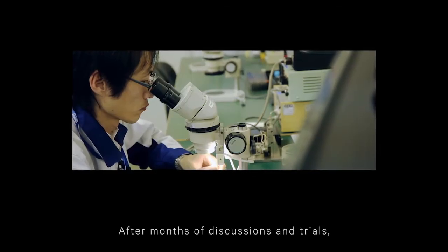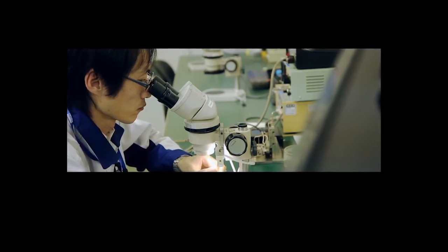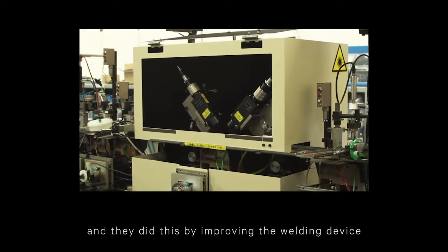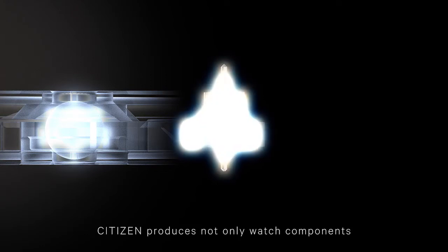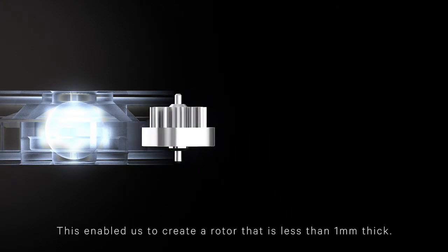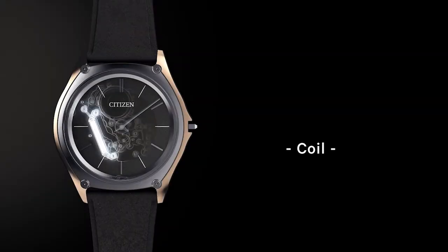After months of discussions and trials, the team came up with an entirely new method. They used laser heat to weld together 2 of the parts, and they did this by improving the welding device, which wasn't adopted in a different project. Citizen produces not only watch components, but also machines that produce the components. This enabled us to create a rotor that is less than 1 millimeter thick. The power of ER. Coil.